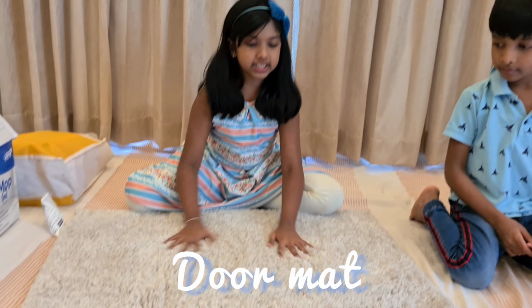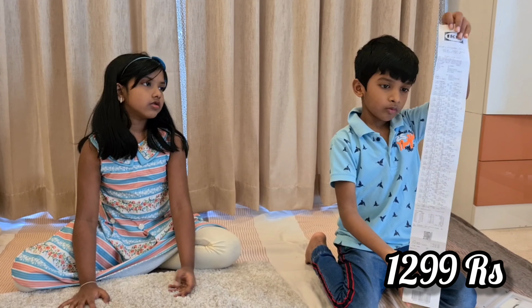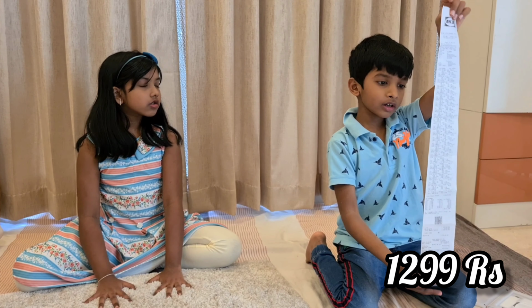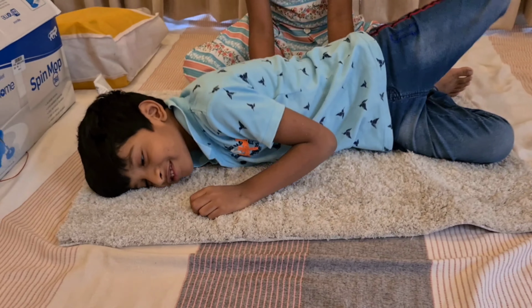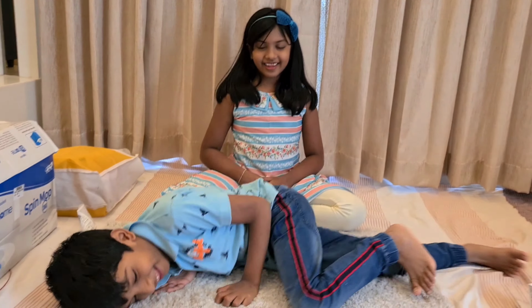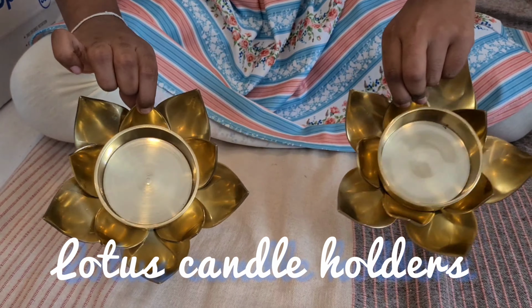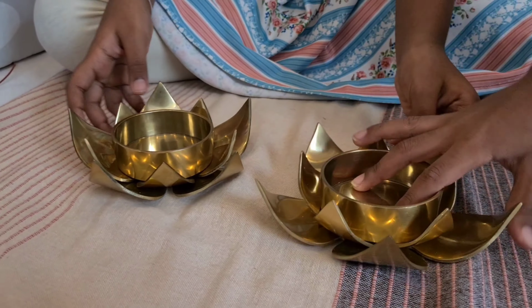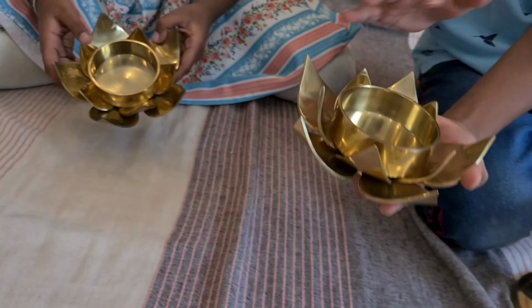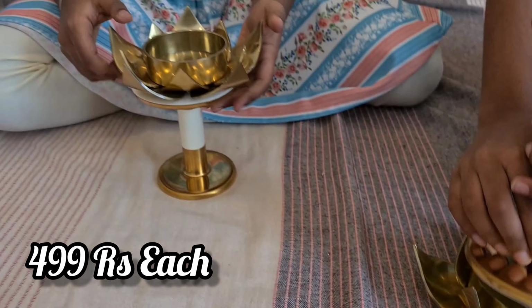This is a very soft doormat. It even has this and its price is 1,299. Is it fluffy? Very fluffy. Okay, it matches with our interiors, right? Yeah. So these are golden lotuses, they're fake gold. Okay. They have the brass finish. And they're also very high quality. High quality? They are 499.